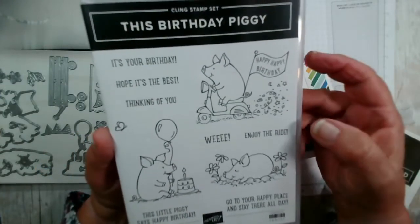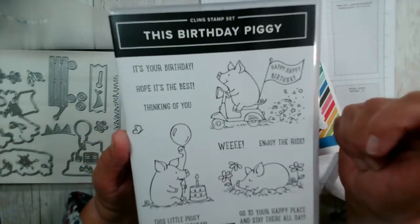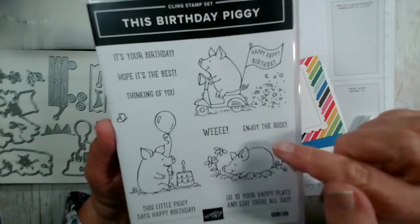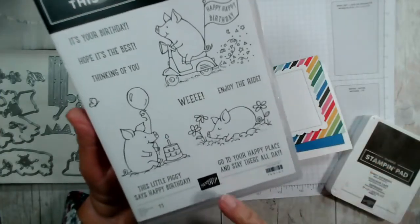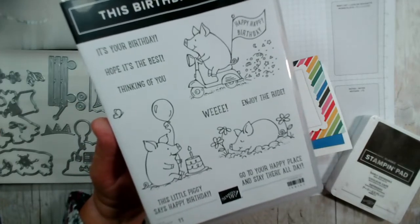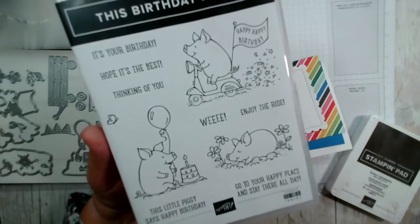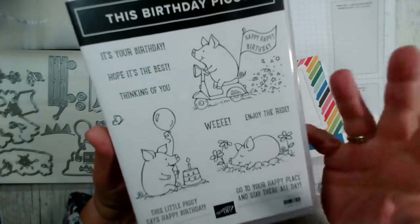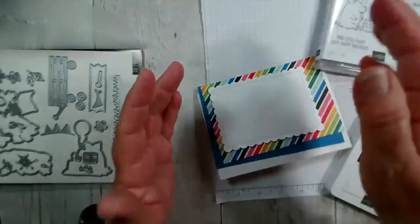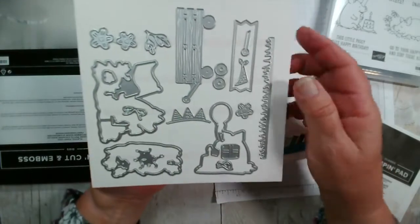It also has some great little sentiments. So it's got "It's your birthday, hope it's the best, thinking of you." We've got "We enjoy the ride, go to your happy place and stay there all day," and this little piggy says happy birthday. Just going to be doing a straightforward card today, but tomorrow I'm going to introduce you to the coordinating dies that go with this set.